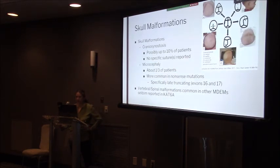So let's talk a little bit about the skull malformations. So craniosynostosis is possibly in up to 10% of patients. This may be a little bit more frequent, or it's hard to know when you have such low numbers of patients reported. There are no specific sutures that seem to be reported more than the others. We still need more data to figure that out. And then the other one is microcephaly. This happens about a third of patients. It's more common in all of the truncating mutations than it is in the missense mutations, and specifically more common in the late truncating mutations than the early. And the spine malformations that are reported in a lot of these other disorders are actually very seldom reported in KAT6A. So we worry a lot more about the head as far as the skeletal system than we do about the vertebra.